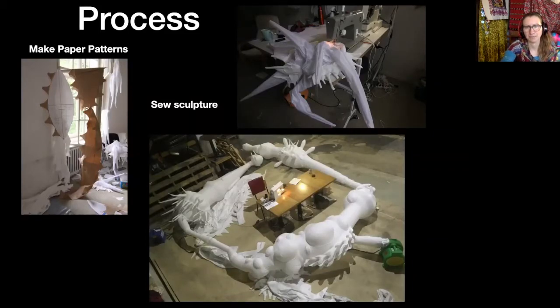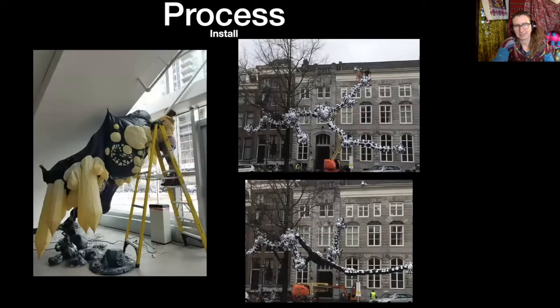And yeah, it's pretty much as simple as me sewing it together in my studio, taking it outside and inflating it, figuring out what I need to change. I've gotten a lot better. I don't have to try a ton of times to get the form I want like I used to have to. So that's great. And then the last part of the process is just installing it.